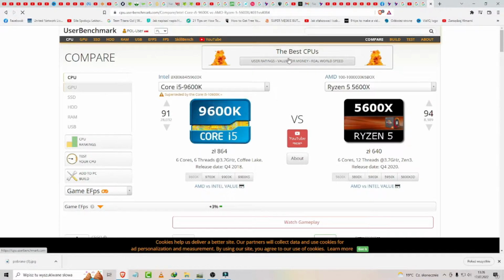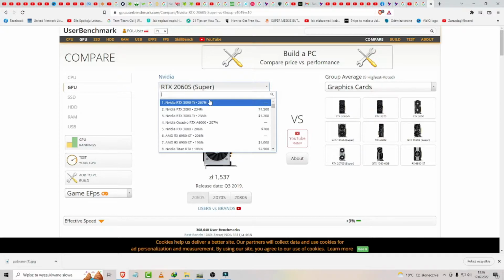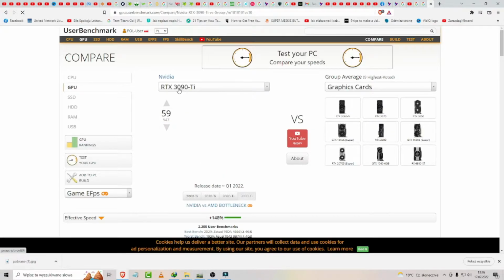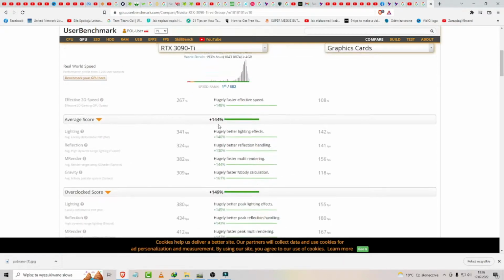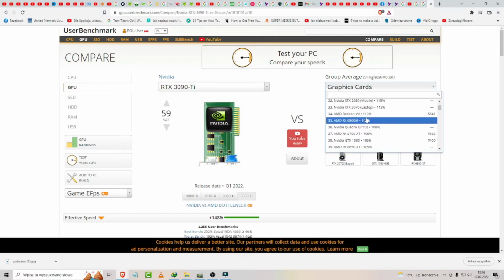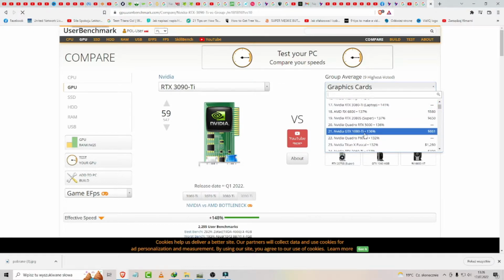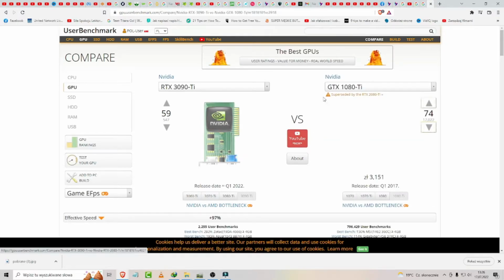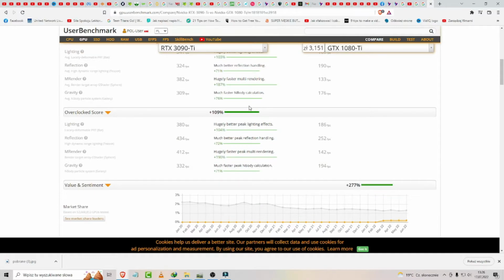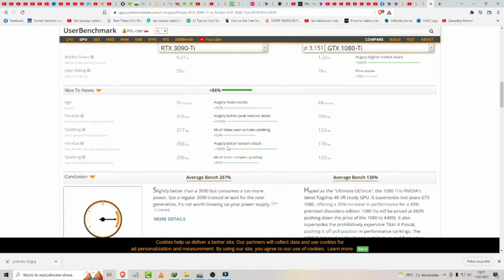Okay, for the moment we will see real world speed. It is the NVIDIA RTX 3090 Ti. As you can see, the cost of this graphics card is the best. I have a GTX, where is it? Oh, I have this card, the 1080, which is much better, as you can see, the best in the world.